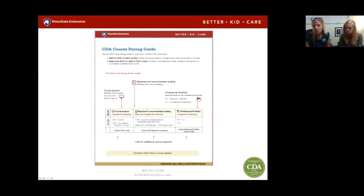There's easy access to a required reading list with specific page numbers, books, everything, where to get the books, the tutorials, where to get the books too. I see a question there too. I'm sure our friend Roxy at Better Kid Care is going to answer that too. But somebody's asking, how important are the books and the reading to the CDA?